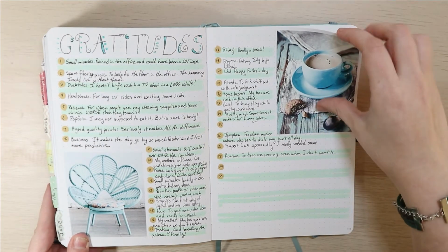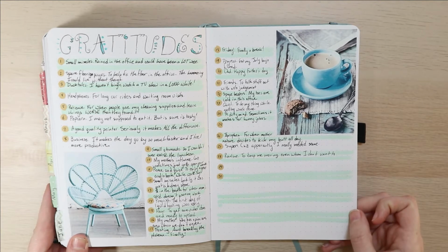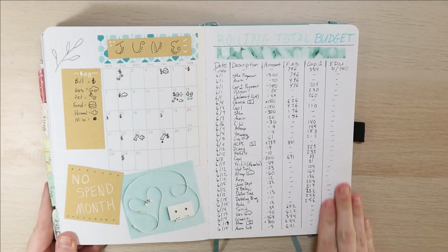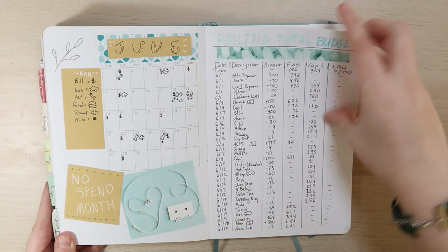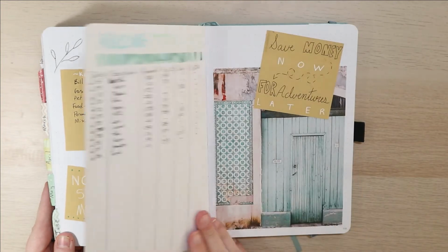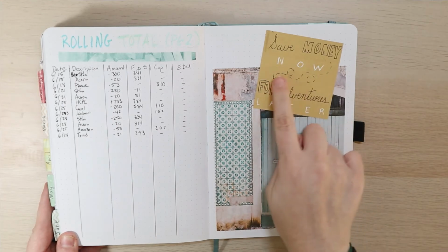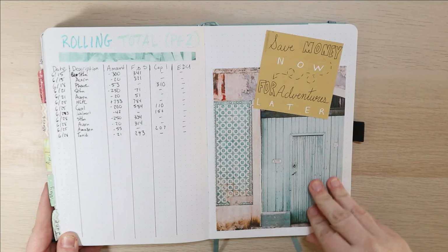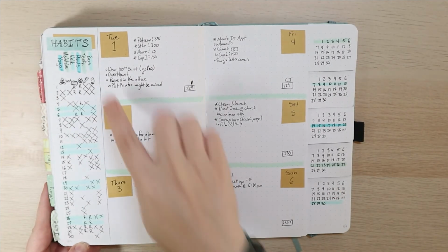This was one of the few months that I included gratitudes that wasn't November. I always do gratitudes in November, but I decided to throw it in here as well. This was also, I think, the first time I did a 2-page budget where it was front and back instead of side to side. As you can see, I used it all. But that was new for me as well. And then I have just a little quote page here to kind of fill up some space. And then boom, right into my weeklies.